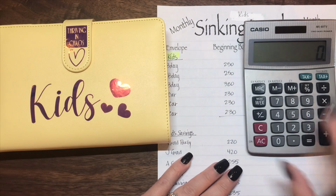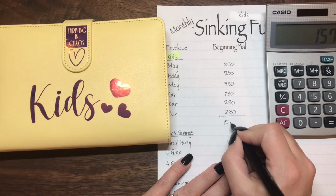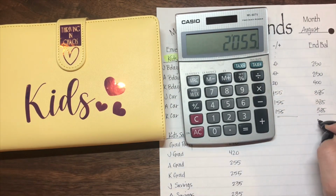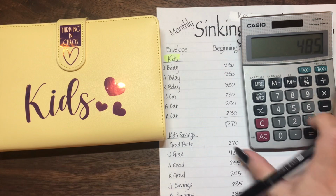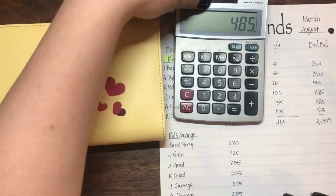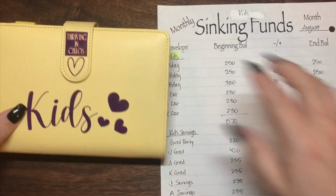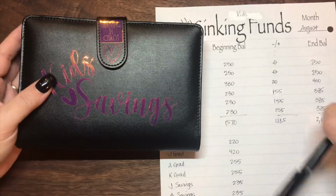So to start the month off, we had $1,570, and we ended the month with $2,055, which is a change of $485. Sorry, my handwriting is so messy. I'm writing this way and it's kind of difficult, but whatever. So $485 was added into this binder specifically, so that's really good. And now we'll move on to my kids' savings binder, which is this binder.